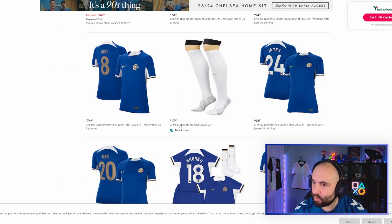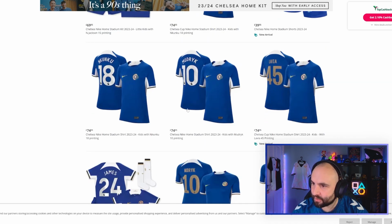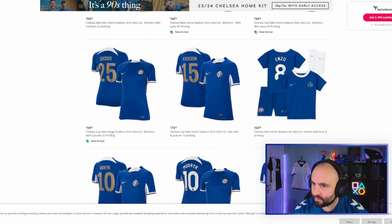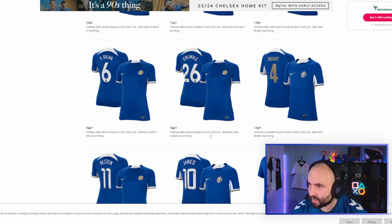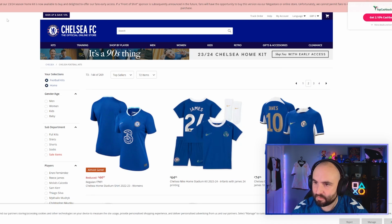Oh, apparently you can get it with white or gold printing. Interesting. So where is it? I just want the men's shirt. They don't have just the regular men's shirt on here? I haven't gone past it, I don't think. Just the men's. Maybe you can't buy the men's yet. Well, let's assume it's the same price as the women's. What was the women's price?